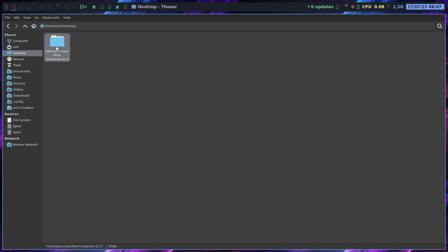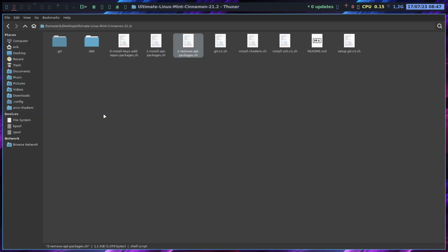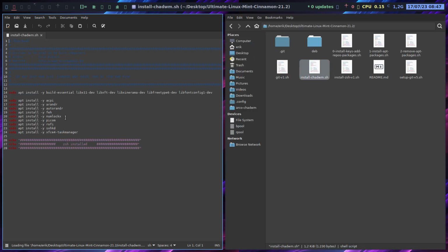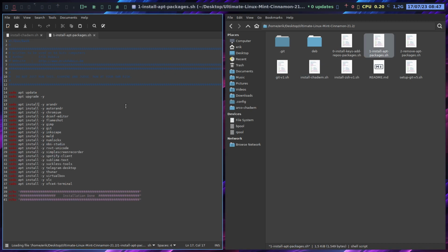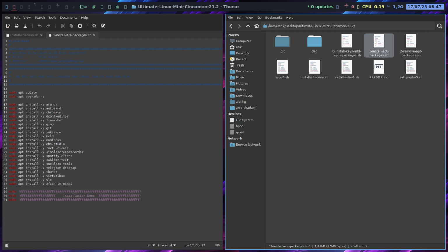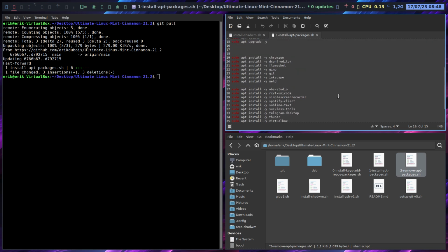In the desktop Ultimate Linux Mint, if you git clone it or git pull it, you'll see that I've changed the files. So install thdwn is all this, and it's no longer in this file. A render and auto render should be in the other one, not in this one. Oh, I did not save it, sorry. It's here on my system, but Control S. Update again. Git pull. And there you go, changed.